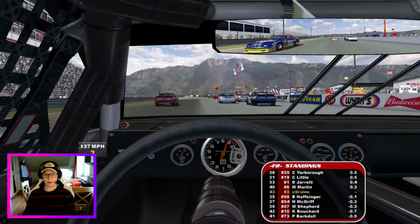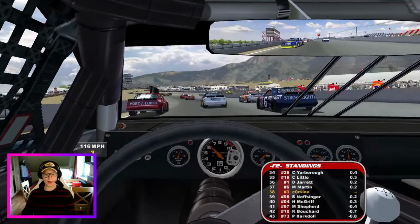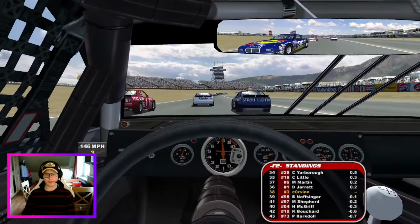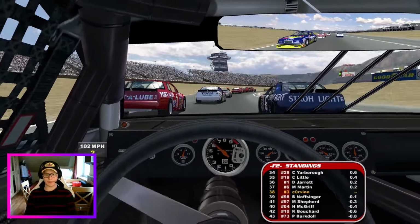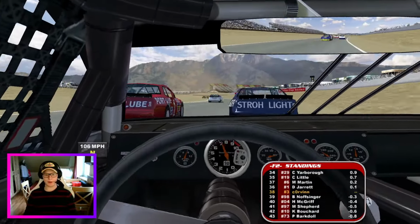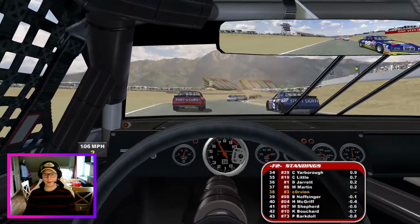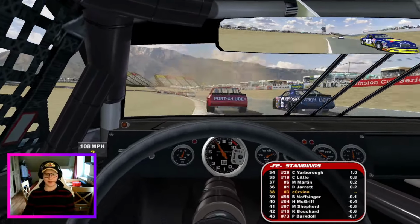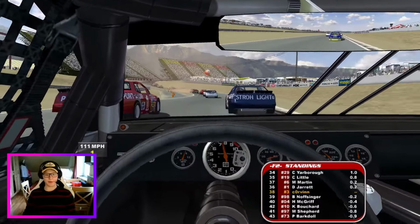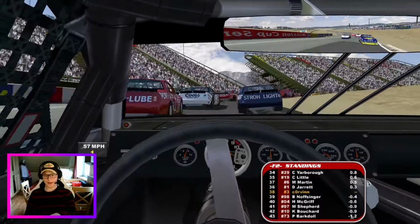Let's make up some more ground here on that first lap. Just get it slowed down. They're almost 3 wide up there. Little versus Yarbrough. And ooh-wee. Getting it down to first gear because they're slowing up so much. And Mark Martin kind of slow. Dale Jarrett trying to go past here. Brad Noffsinger uses this as an opportunity because I really can't get past. Otherwise I would have had to pass him here on the grass. Or the dust, the sand.